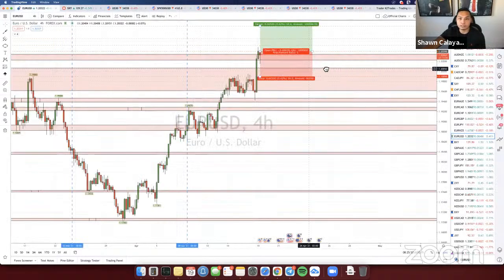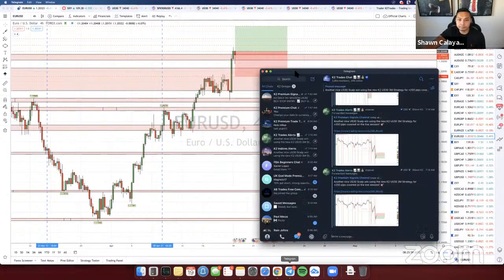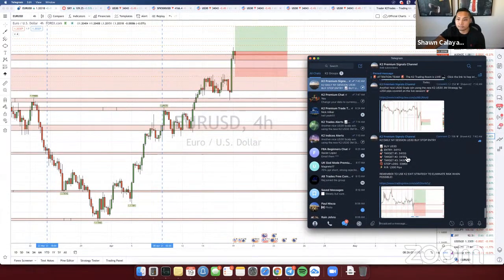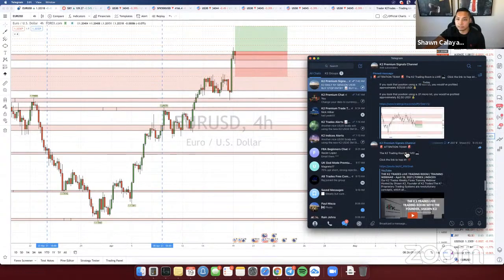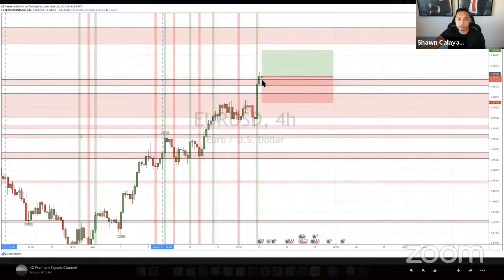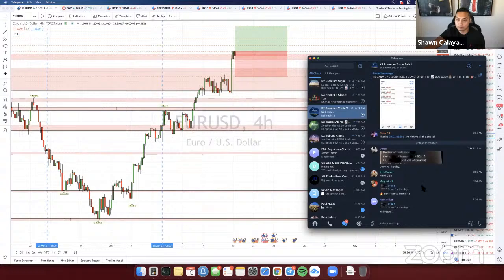Here's Euro USD. It's starting to swing up. So as it swings up right here, it's going to fill our order. If you guys are in the premium, we do have a signal for that. I called it this morning, but it hasn't filled yet. So looking at this over here, we have this pending buy entry right here for Euro USD. Hasn't filled yet, but now it's swinging back up. As it swings back up, we'll possibly be able to catch that trade and then ride it on upwards. So let's see this real quick.